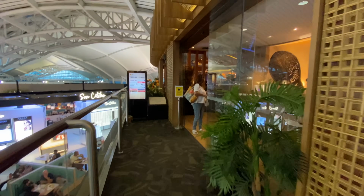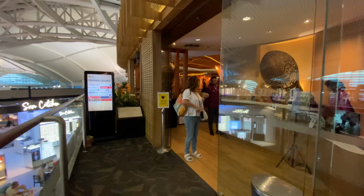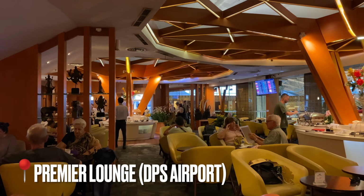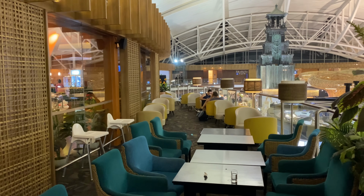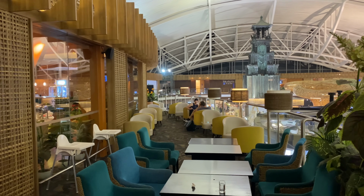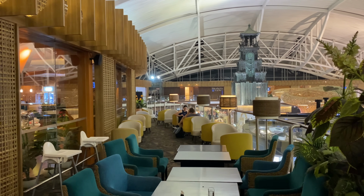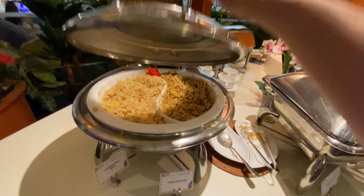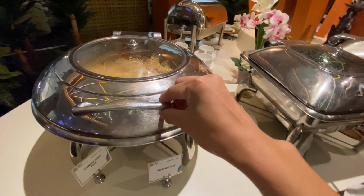Anyways, immigration and security were quick and easy, and then I found myself at the Premier Lounge, which is a third-party lounge used by Singapore Airlines, Qantas and many other international carriers. With many Qantas departures coming up soon and a Singapore Airlines 787 as well, the lounge is so busy. However, you'll find that the outdoor seating area is quieter, and that's where I chose to sit.